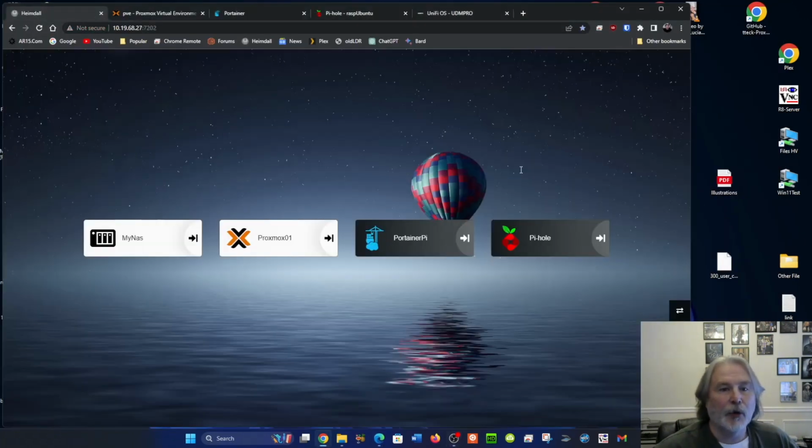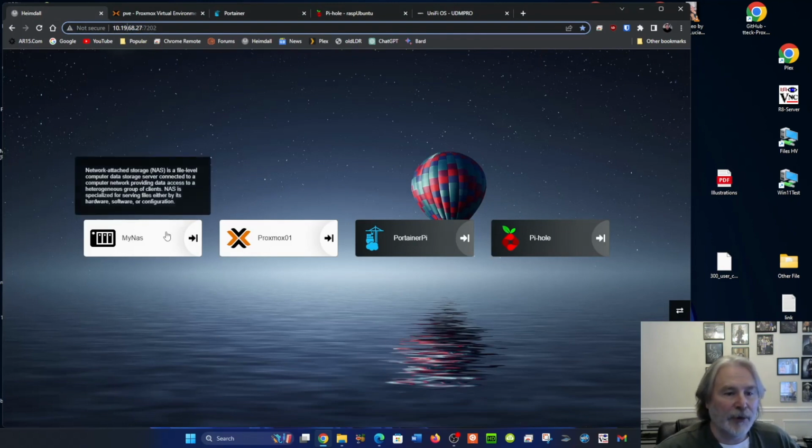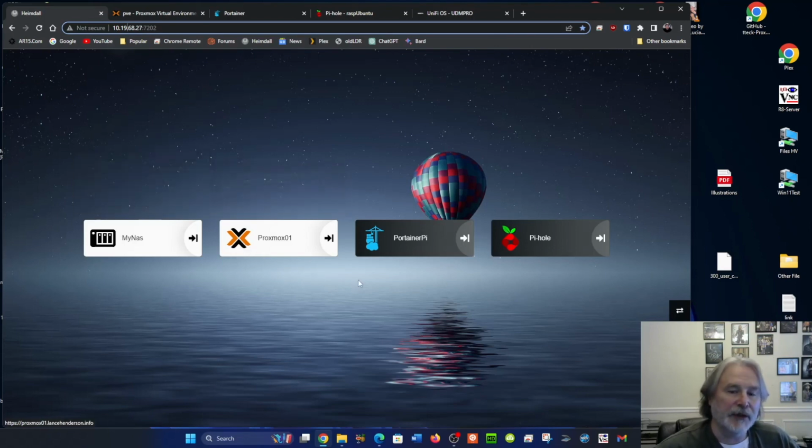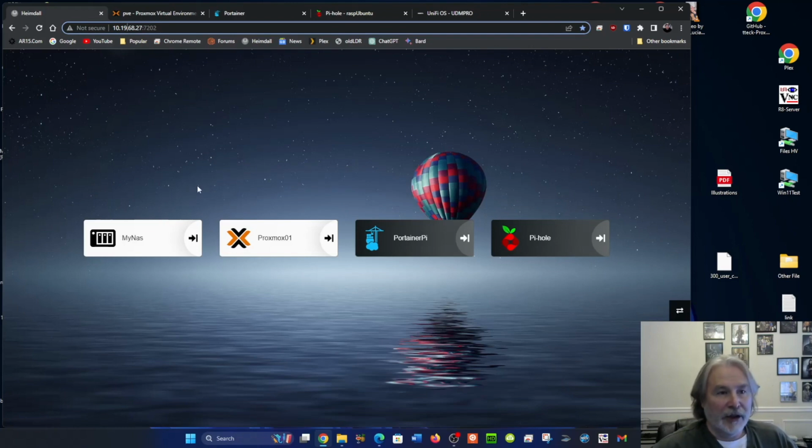I do use this Heimdall dashboard because it gets hard, and I don't have this one set up with a domain name yet, but I'm going to. It gets hard to remember where my NAS is, where my Proxmox server is, where my Portainer is, where my Pi-hole is, either domain names or IP addresses for them. So I'm using this Heimdall dashboard. I like Heimdall. There's Homer, and there are other ones. This one's very simple and easy. This one is running on one of my Raspberry Pis, and this is a Docker container, on the Raspberry Pi that's running Docker.